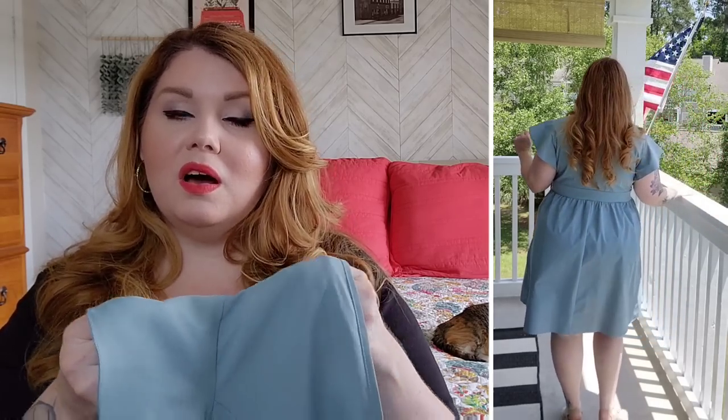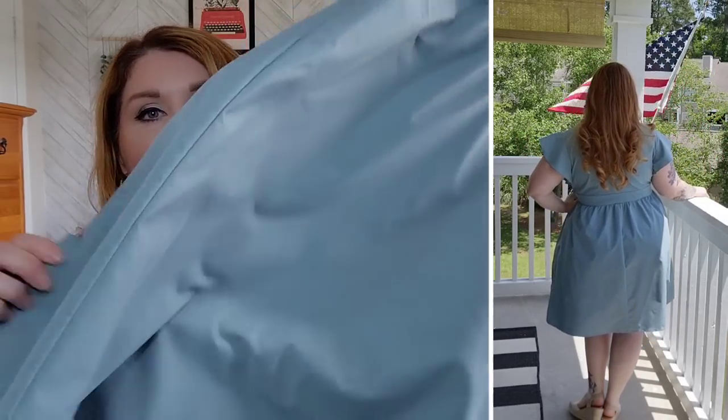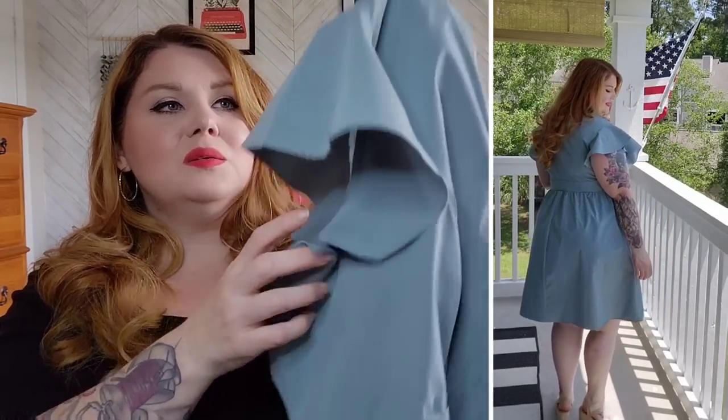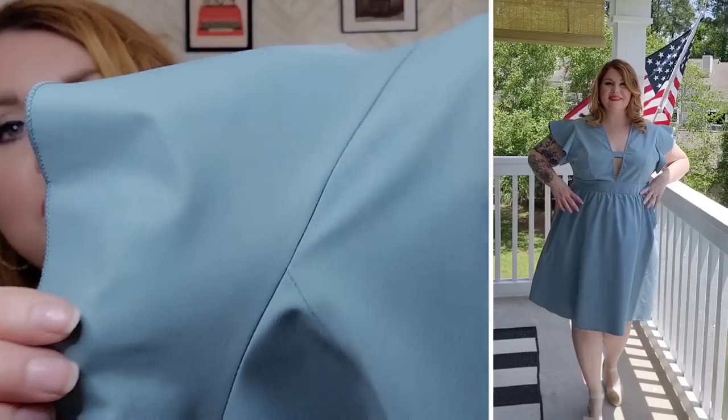It feels like a white cotton poplin dress shirt that has been starched and starched and ironed and starched. Like it's a little rough. It's a little bit stiff and rough. And when I was steaming it, anytime I would move the skirt, it would just kind of stay where I moved it. So it's just not a terribly comfortable fabric.